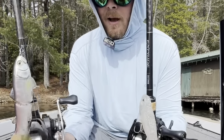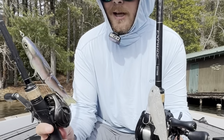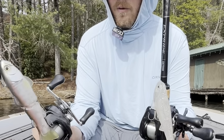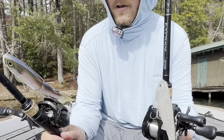But that's one of my absolute favorite baits right now. It's new to me. I'm a fan of the slide swimmer for a long time, and the bigger sizes, the 175 and the 250. Never really thrown the 145 until this year, and it's a bait that's going to be on my deck for probably the next 2 months for sure.